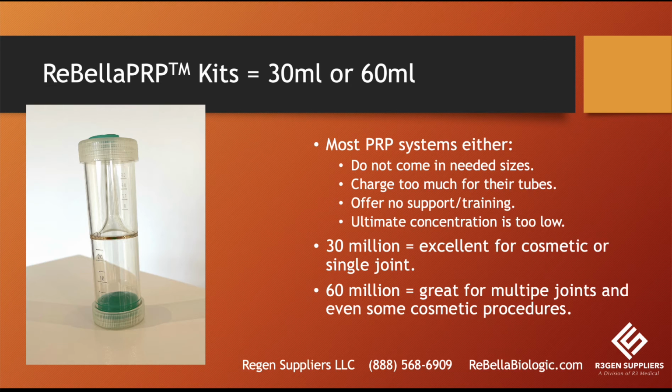So what we've seen is that people order the 30cc kit for one joint or cosmetic purposes, and end up getting about 5 to 6 cc's of really good clinical grade PRP. The 60cc kit is great for multiple joints. It's great for some cosmetic procedures. For instance, if you're doing a hair restoration that involves both PRP and PPP, it can be fantastic to use that 60cc kit.